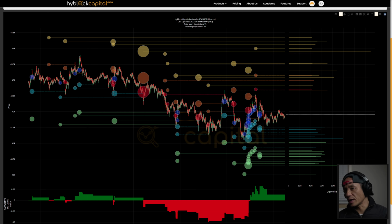I walked through it in the previous video, but in case you didn't watch that, let's cover some basics. Here's the price line with reddish and green colors. This white dashed line is where the current price is. Above the price line, these levels are where, when price moves up and touches them, shorts will get liquidated. Down here, we have liquidation levels where if price moves down to touch them, the longs will get liquidated. And the different colors represent the level of leverage that is estimated at those levels.